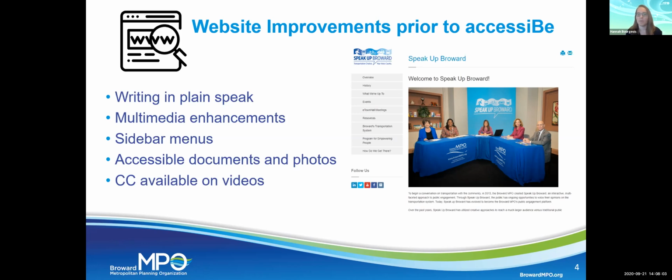Additionally, some of the web pages have a lot of information on them. So we've included sidebar menus to some of the pages, such as the Complete Streets pages, our Commitment 2045, and the Freight pages. So we break down that page into a sidebar menu so that it's kind of like having tabs for the different web pages to break it down into more bite-sized pieces, and it's a little bit easier to digest that way.